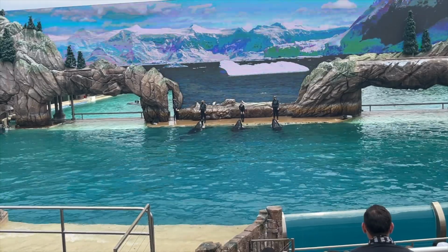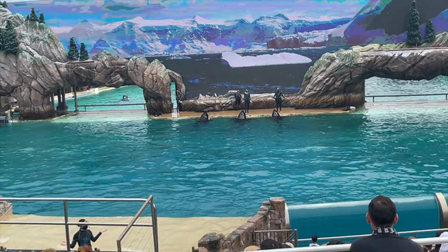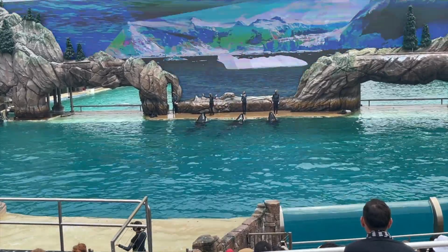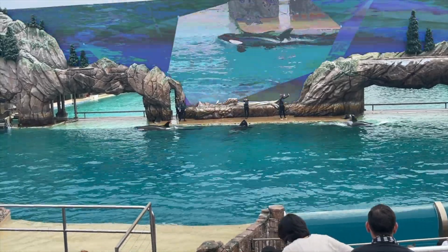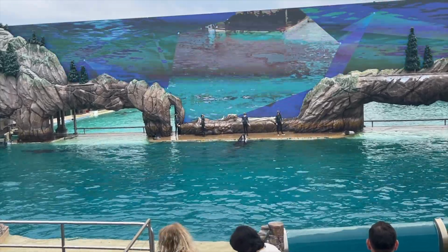Just saw these waves crashing in front of you, but you really can't imagine the amount of water displaced until you experience it firsthand. Well, luckily for all of you, you now get to experience the power of the killer whale tail. But be warned, the water is a chilly 55 degrees.